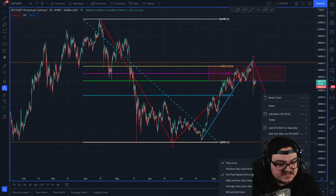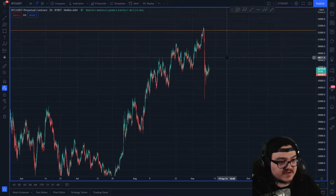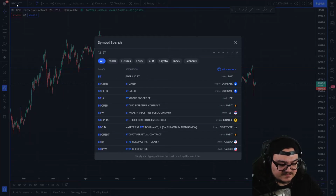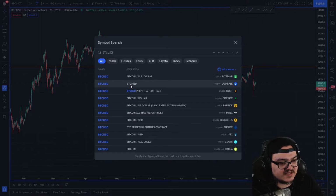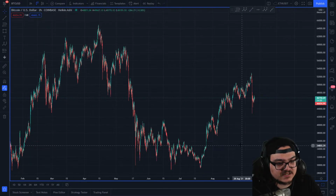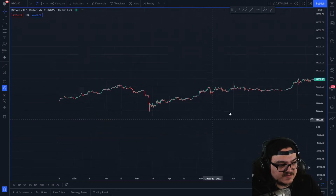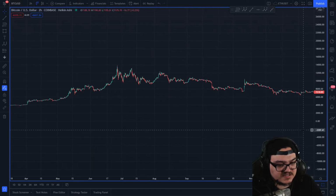What I want to do next is show you something that I'm not sure if anyone has shown, or if few have shown. People like to pull fractals off of different points of time, but I think this is the most accurate representation of what's been going on and what's going to happen. So in order for me to do that, I have to go back to the Coinbase chart and go back to, let's see, 14K. Okay.